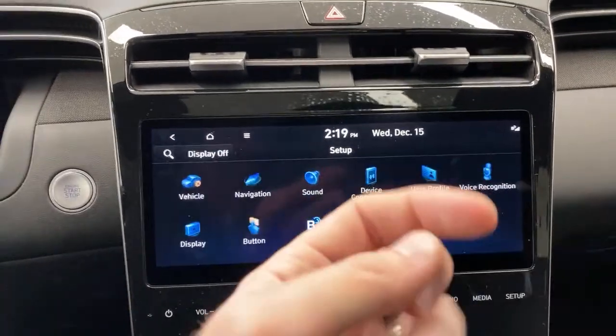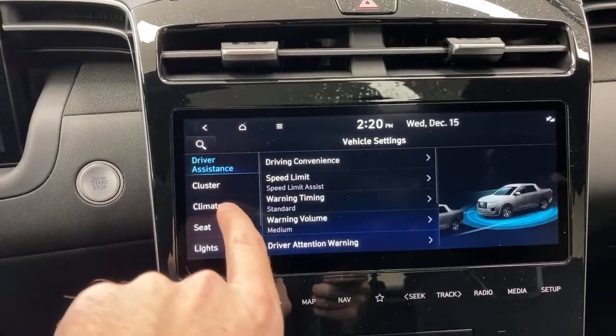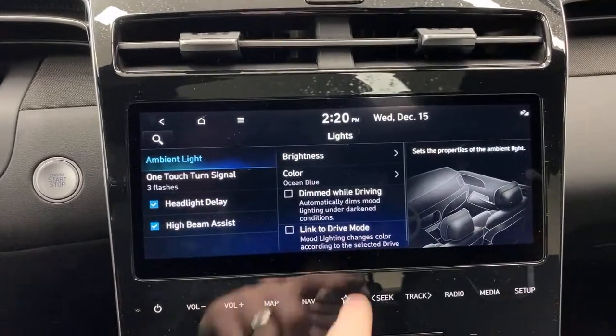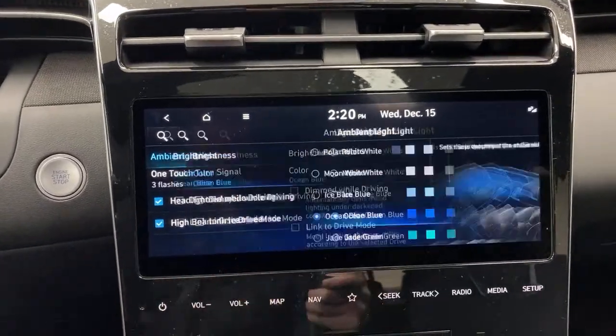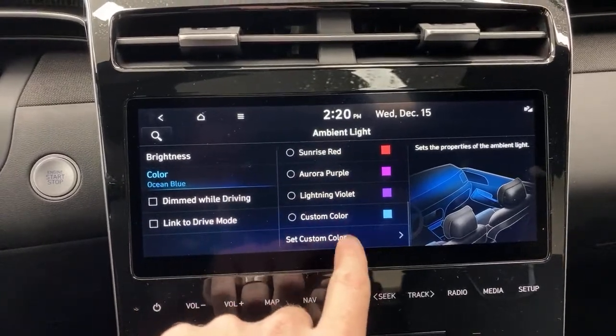I'm looking through the camera here instead of looking at my actual screen, and that's throwing off my touches. All right, so we're gonna go to lights, and we're gonna go to ambient lighting. Now, technically, I can go to the colors here, and there's all these colors right here. Right, so we have the custom color. We can set the custom color.